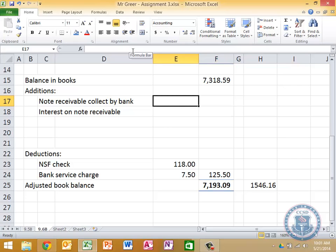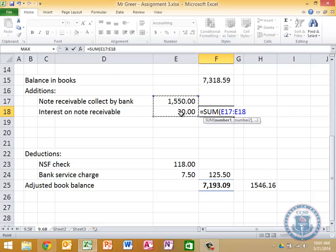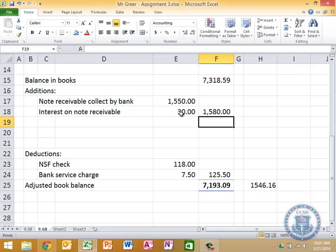I'm going to be indented one here. I'm going to do a 1550 and a 30. And that's going to tally up here. Just like I did below, I'm going to do it just to the right of it. This is the sum of these two things. And what am I going to do with that $1,580, Lisa? I'm going to subtract it from the 7.3 even though it says addition. We're going to add it. Thank you. Okay, so we're going to 7,318.